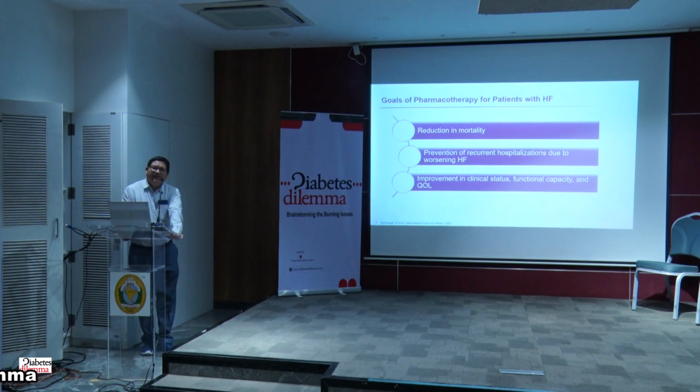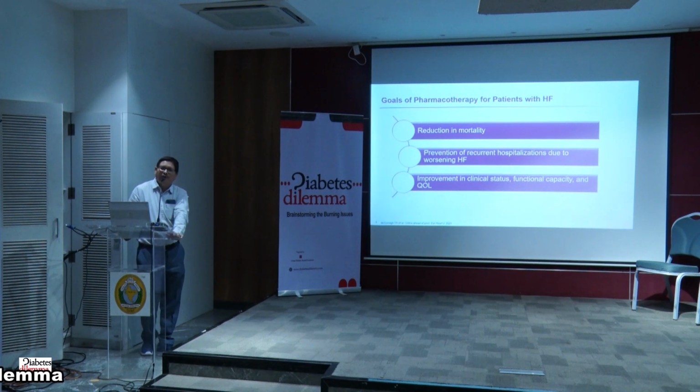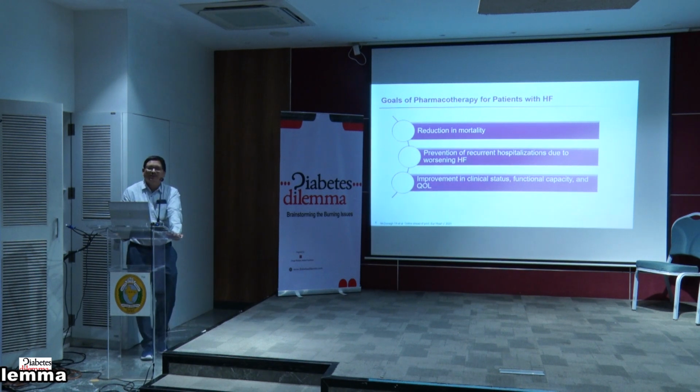Now, goals of therapy in heart failure are mainly 3 aims. One is obviously reduction in mortality. Second is prevention of recurrent hospitalization due to worsening of heart failure. And lastly, but from the patient's perspective the most important, is improvement in clinical status, functional capacity and quality of life.